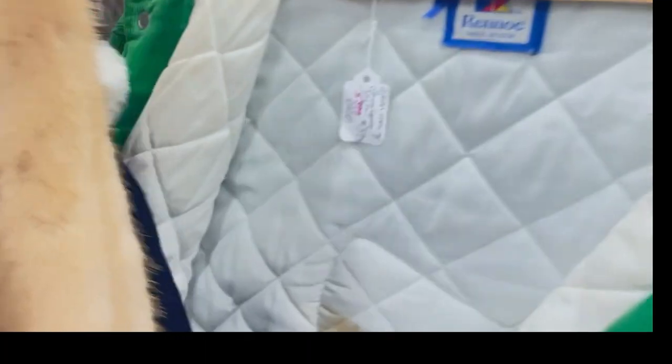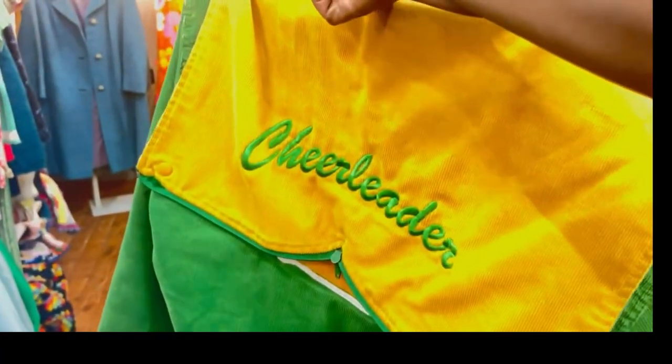But wait, these are my school colors. Hold on, green, and this is a cheerleading jacket. Okay, this is cool. That's kind of cool. Okay, I'm gonna stop now. I've reminisced enough. Thank you for coming along.